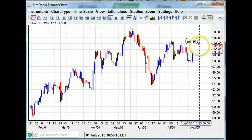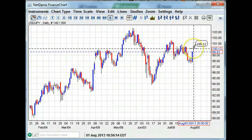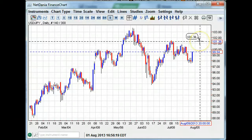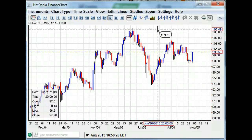There's basically two levels here that are critical for yen to really pick up its pace. One is the 100.50 level, which is where you have a lot of congestion, so you have to clear that. The second is the 101.50. If you can clear both of those levels, perhaps over the next several days, then it puts the yen very much on a path towards testing the yearly highs of 103.50.